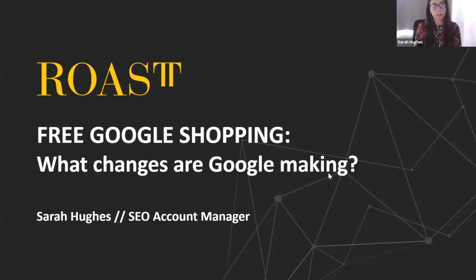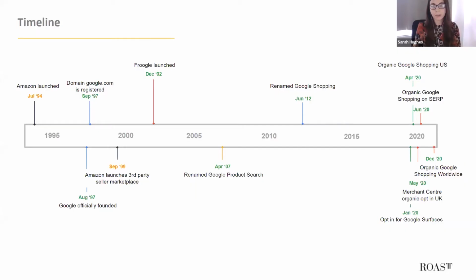So I'm just going to run through free Google Shopping, which is very new, and what the changes are that we've seen from this. So here's a timeline of how Google Shopping came about. Essentially, Google's been around since about '97. Froogle was launched in 2002. It was not very successful. It was then renamed Google Product Search and then Google Shopping. There's been a lot of structural changes, so it looks very different compared to the version we had in 2002. But now, since April, Google Shopping has been free, part of it, in the US anyway.